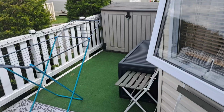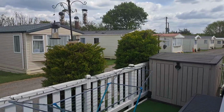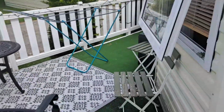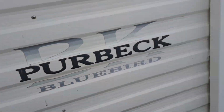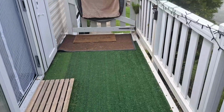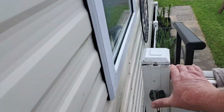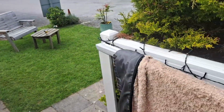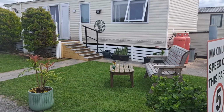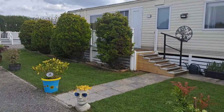So this caravan is a BK Purbeck, isn't it? Bluebird Purbeck. Yep, she's 36 feet long and she's 12 feet wide. It's got loads of windows in this one, isn't it? This one, yeah, it's sort of like a panoramic, really. It goes all the way around. Yeah, she's a bit old, isn't she? Yeah. It's 2004, so she's 21 years old now.